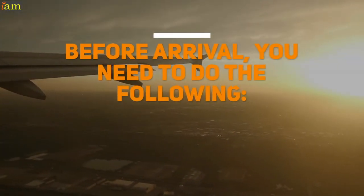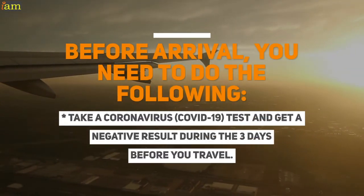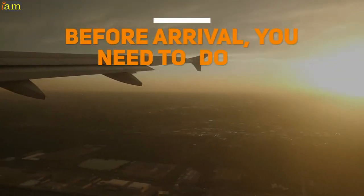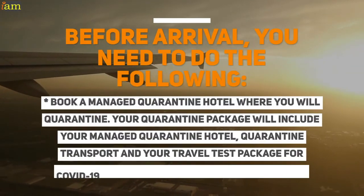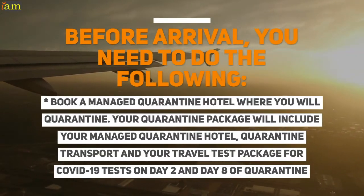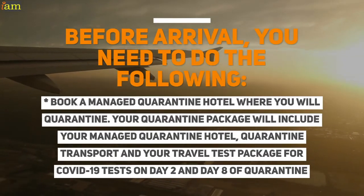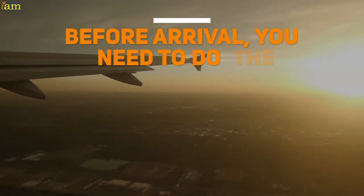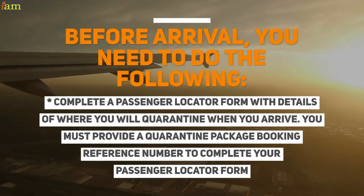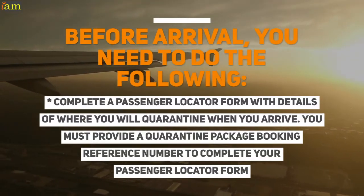Before arrival on the 15th of February, you need to do the following. Take a coronavirus test and get a negative result during the 3 days before you travel. Book a managed quarantine hotel where you will quarantine. Your quarantine package will include your managed quarantine hotel, quarantine transport, and your travel test package for COVID-19 tests on day 2 and day 8 of quarantine. Complete a passenger locator form with details of where you will quarantine when you arrive. You must provide a quarantine package booking reference number to complete your passenger locator form.